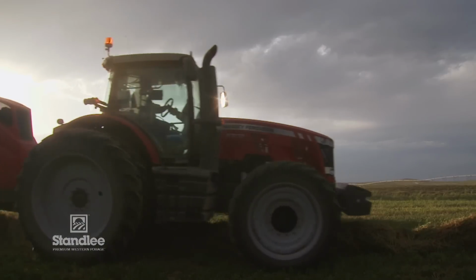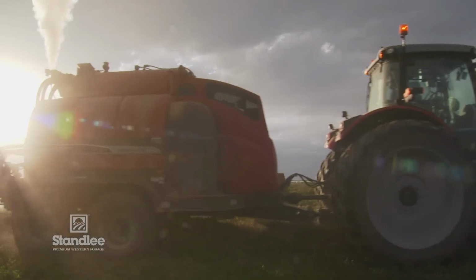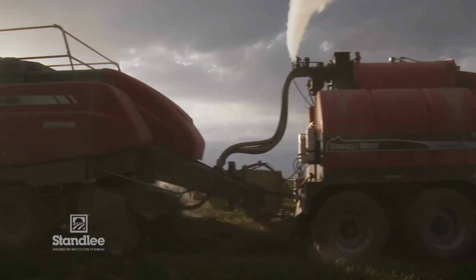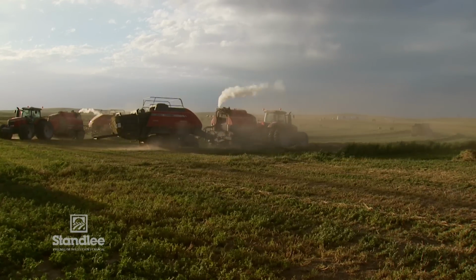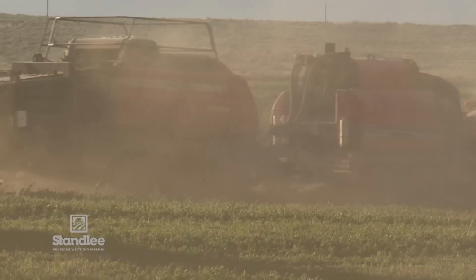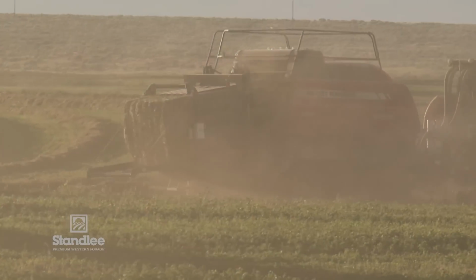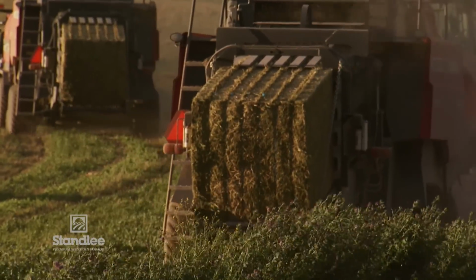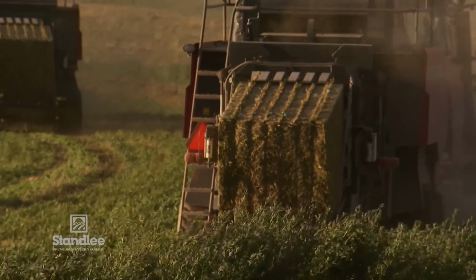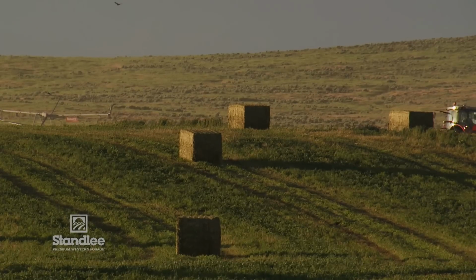The operators, they know whether to stop or make adjustments. If the conditions aren't right, they'll call it a day. The best baling conditions for us are when it's not too hot outside. The steamers, once it gets so hot, they can't keep up. And then at night, we can't get too much dew. So the perfect baling conditions would be late afternoon till about the middle of the night, and then early morning till it starts getting hot outside.